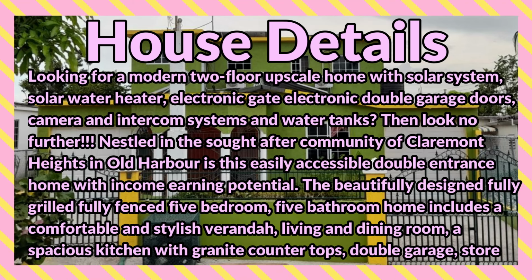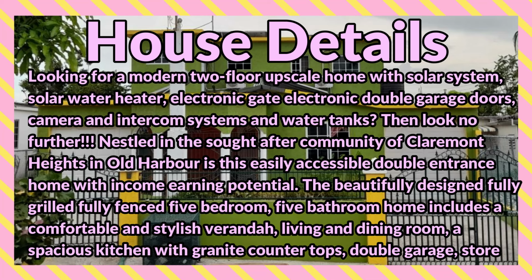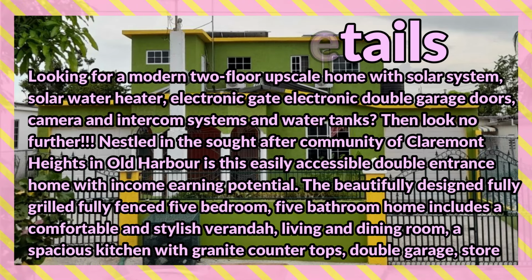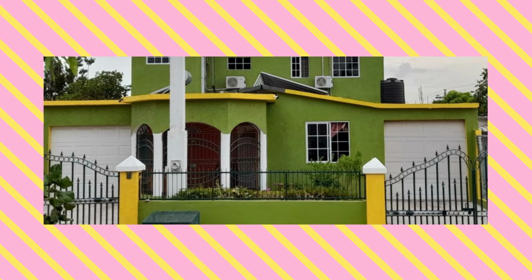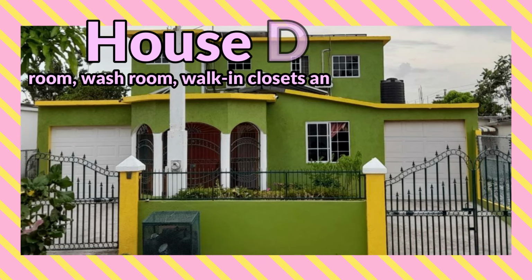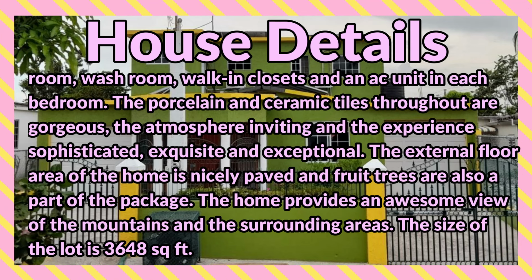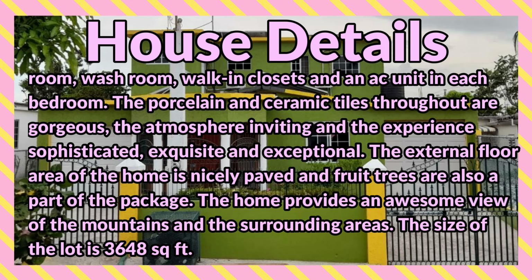The beautifully designed, fully grilled, fully fenced 5-bedroom, 5-bathroom home includes a comfortable and stylish veranda, living and dining room, a spacious kitchen with granite countertops, double garage, storeroom, washroom, walk-in closets, and an AC unit in each bedroom. The porcelain and ceramic tiles throughout are gorgeous, the atmosphere inviting, and the experience sophisticated, exquisite, and exceptional.